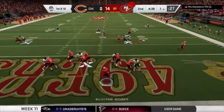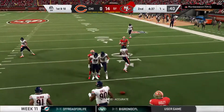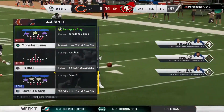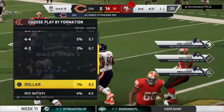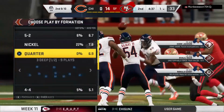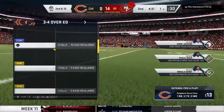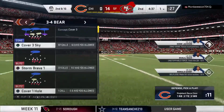On 1st and 10, McMullen, and nowhere to fit that football in. It's knocked away and incomplete. He was looking that time for Dante Pettis, but it's going to be 2nd down. It's always a battle. Who's going to win on 1st down, the offense or the defense? Let's face it, if you've got the ball, 4 yards or more on 1st down is what you're aiming for.